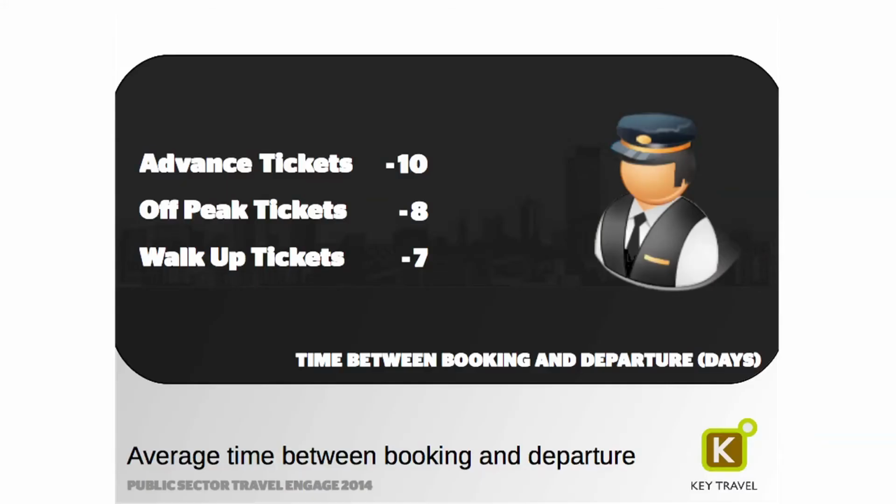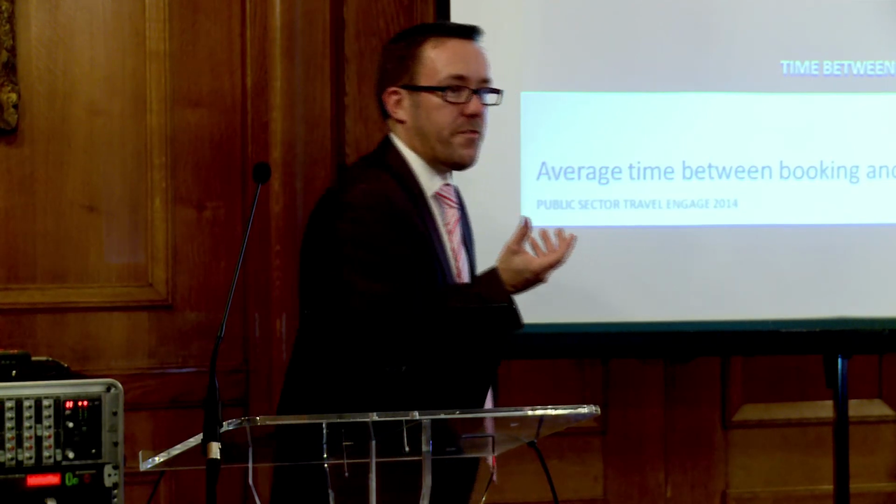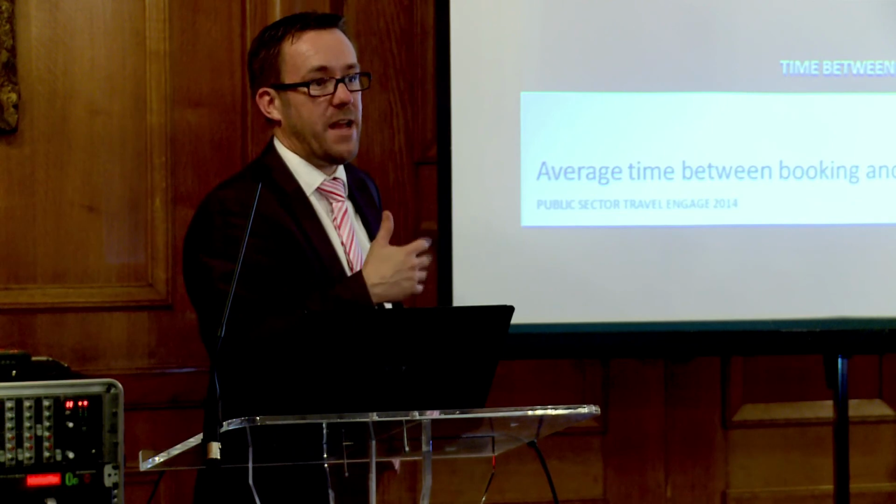If we look at the booking windows, so 10 days before travel for advanced tickets, and you remember I mentioned earlier, train operating companies release these advanced tickets 12 weeks before travel. Okay? And once they issue an allocation of so many tickets, and once they're spent, that's it, they're gone.